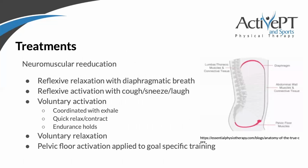So some of the treatments we use, a lot of neuromuscular reeducation. The cartoon at the right shows how the diaphragm descends to allow the inhale of breath into the lungs. And the pelvic floor at the same time has a reflexive relaxation to allow for no change in intra-abdominal pressure. So we start with breathing with everyone because it helps get the range of motion.